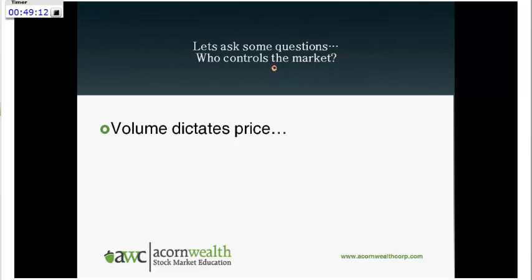Volume. Big money, thank you. We all do. Funds, buyers and sellers, high frequency traders, exactly, Pablo. So ultimately, volume dictates price.